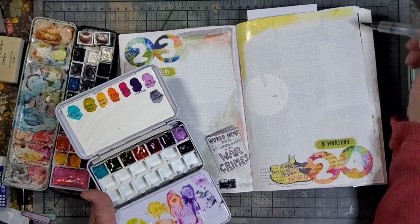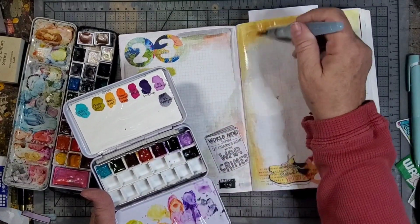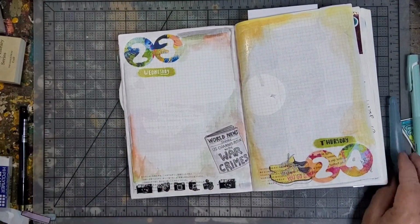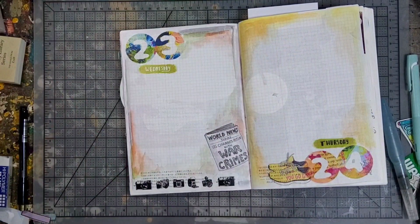These are some new Kuretake watercolors I got. Well, most of them are in this palette, and they're just very bright and vivid, so I have been enjoying using those. You can see from my little swatches at the top just how intense the colors are.